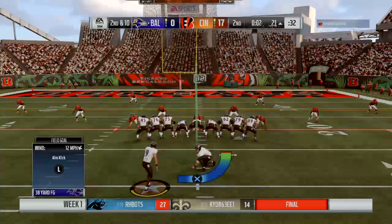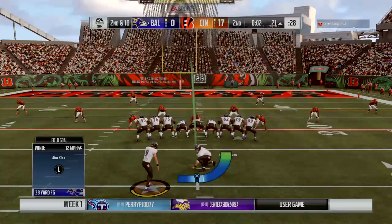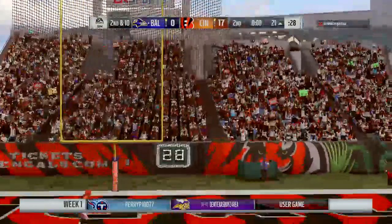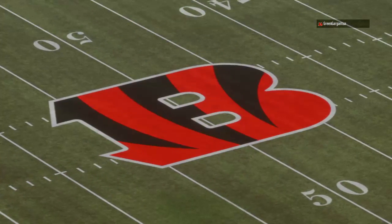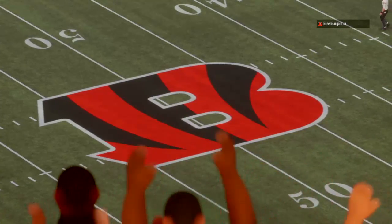So with 2 ticks left here in the half, on is the field goal unit. From the right hash, it's a 38-yard attempt. I don't think this will even, nope, it doesn't even get there. Well short. So we reach halftime here at our first Monday Nighter of the season.